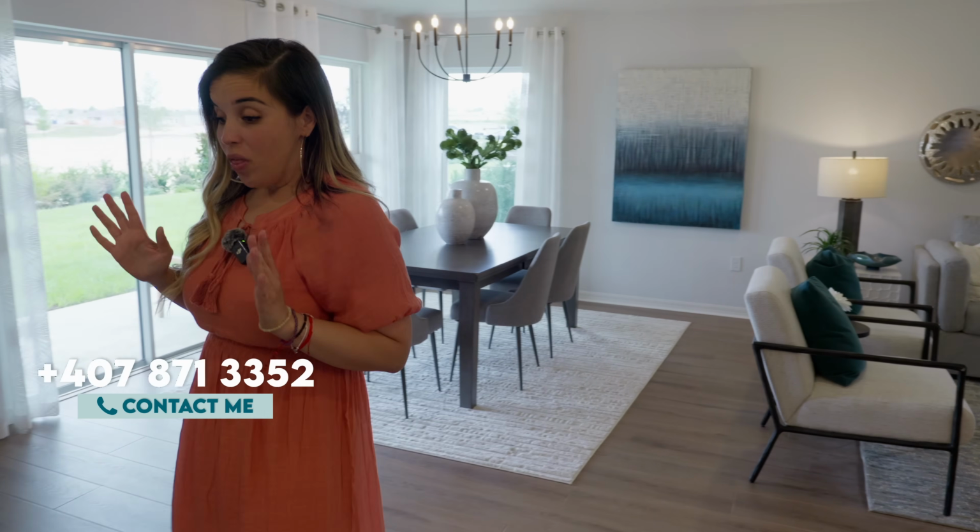So without further ado, we're gonna go check out the master bedroom. But what I like about this master bedroom and how it's positioned, number one, it's away from all of the other bedrooms. So this is why this is considered a split floor plan, because the other bedrooms are on one side of the house and then the master is all the way in the back.